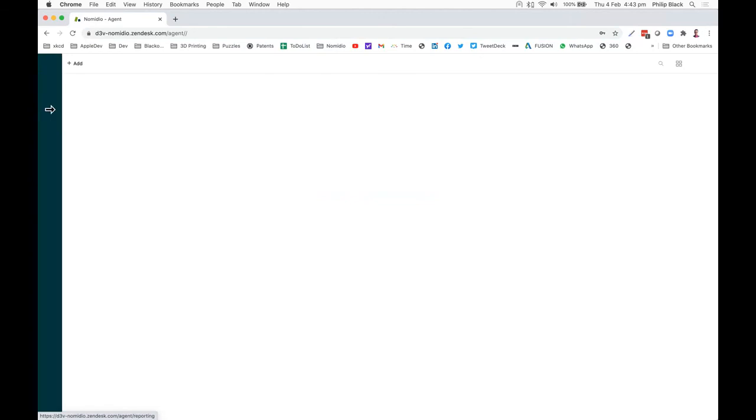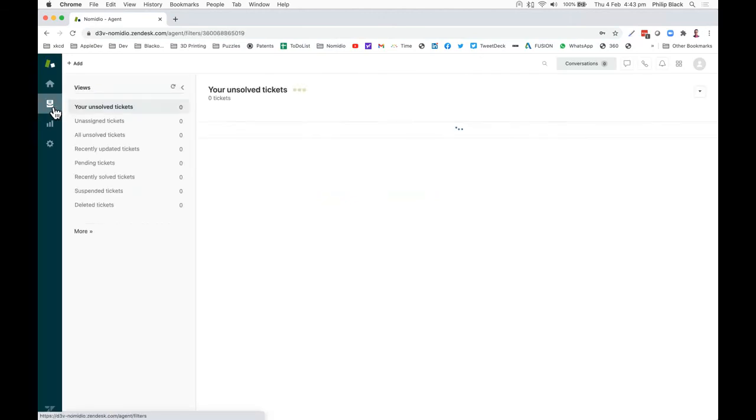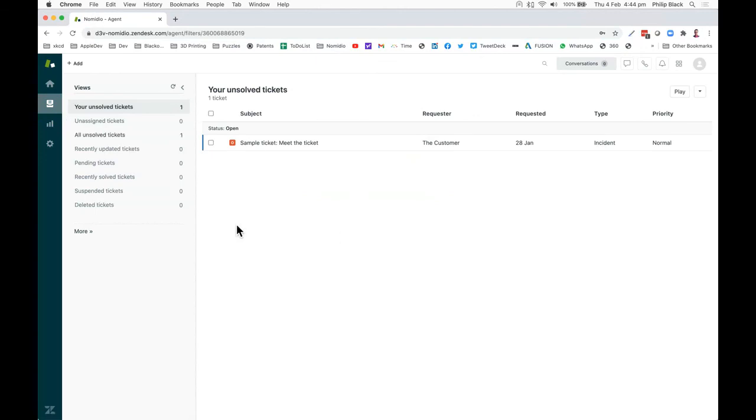And for those of you not familiar with Zendesk, this is the standard place you end up: lists of tickets and conversations to resolve and so on. And you'll notice that this is in my specific environment within Zendesk. So this is a Nomidio instance, if you like, of Zendesk that we're using. So what I'm going to do, as I'm an administrator in here, is set up this biometric sign-on.